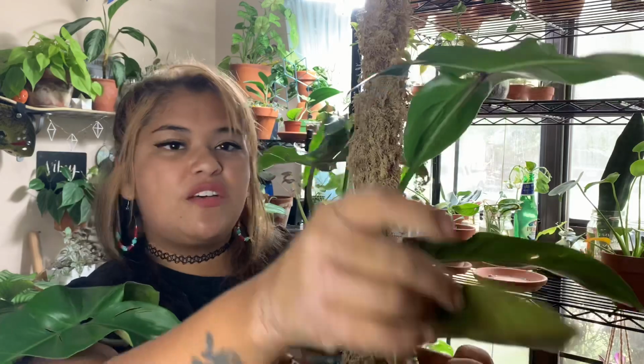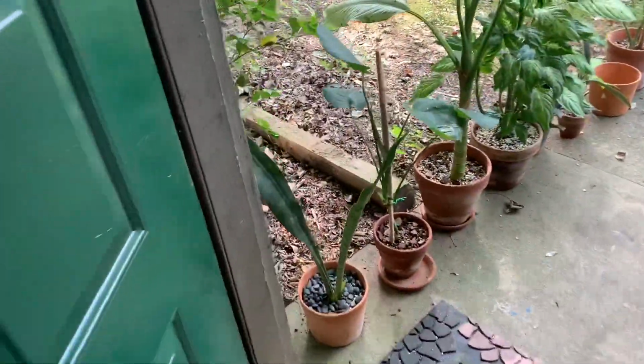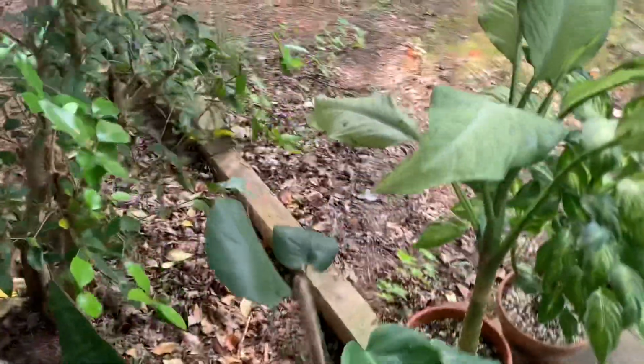And I just love the undersides of these leaves. They're like slightly kind of painted. They're like a purple maroonish color. Really pretty. Now we are going to head outside and check out all these babies.